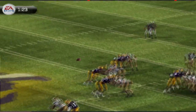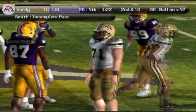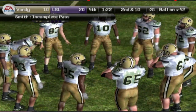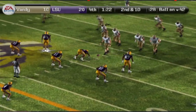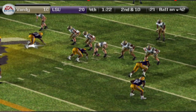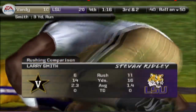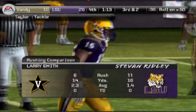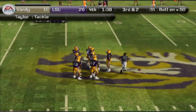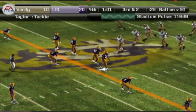They line up in the shotgun. Back to pass. Lets it go. This one is incomplete. Bad pass. He missed a guy who was all alone. Man, that hurts. They drew up a great play, but failed to execute. From their own 42-yard line, second down. Vanderbilt comes out in the shotgun. Drops back to pass. And now he's going to run. He's tackled at the 50. Third and two. Ball right around midfield.